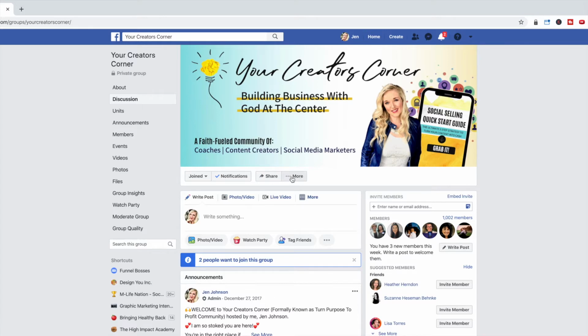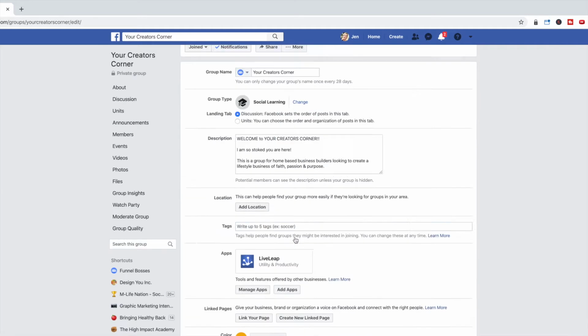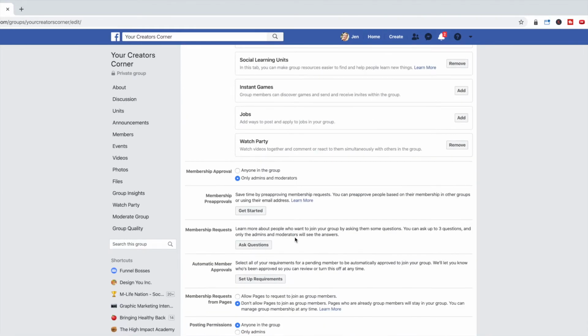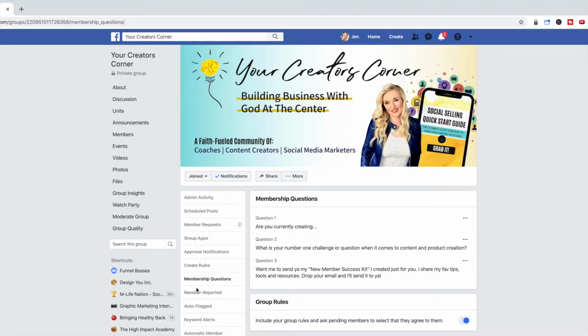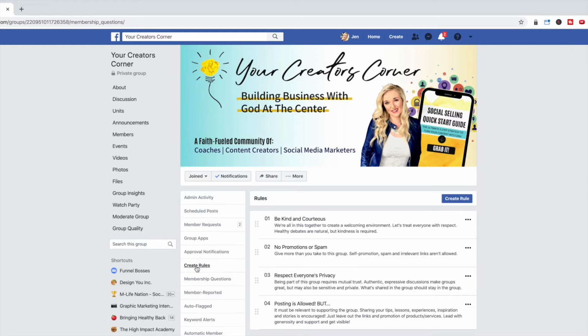What you want to do to set up your rules is go to More and then Edit Group Settings. And when you head over to the questions area down below, right here where it says Ask Questions, there will be another menu that pops up that says Create Rules. So we're going to create the rules. Now, obviously, just keep it really simple. What do you want from your community? What do you want to see? You obviously want people to be kind and courteous, and if you don't want them promoting or spamming anything, you've got to tell them that this is not the place to be pitching and posting about your product and service.